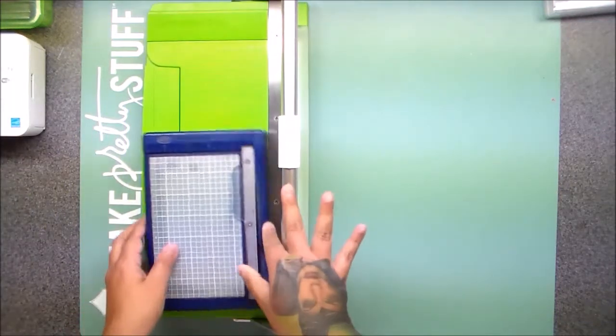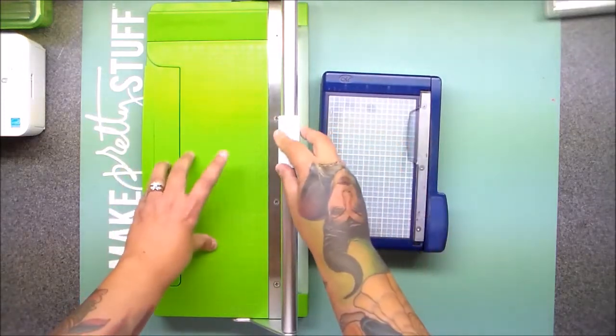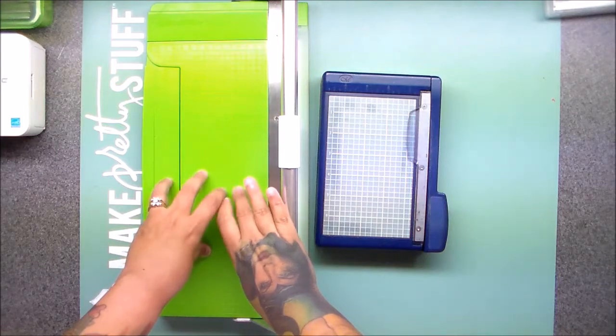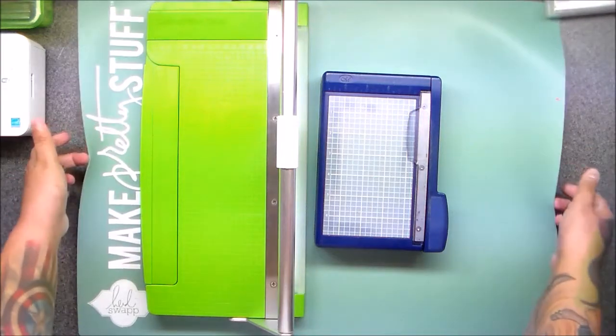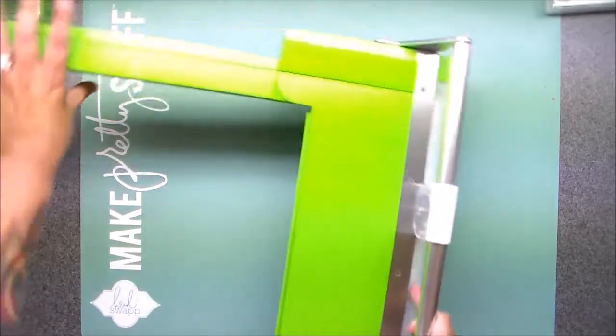Paper trimmers. I think they're important for Project Life. I have the Creative Memories one, and I have the Caterpillar Crop because I only have limited space, so I needed the small one. I know they have the big one, which is I think the size of this, but it's too big. I don't need that. And then it extends out.